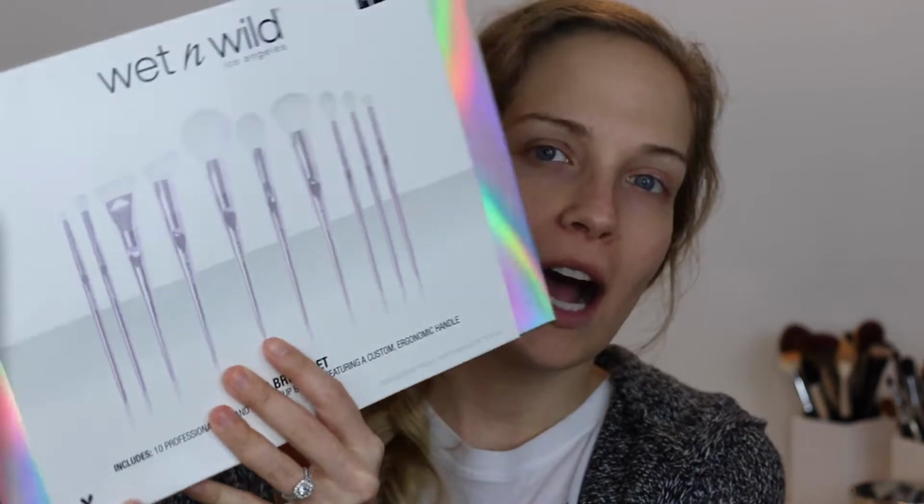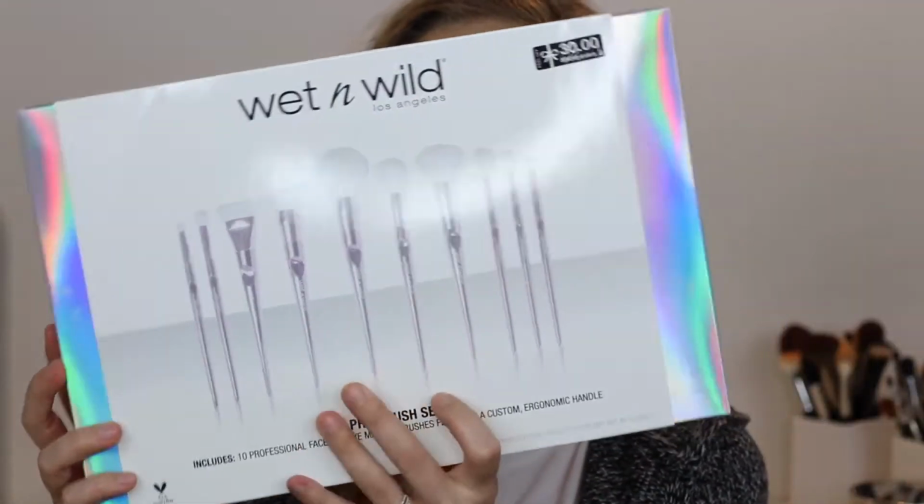Hey guys, so today I'm going to review and test out this new Wet n Wild holiday brush collection set. I saw this at Walgreens and I was like, oh my gosh, Wet n Wild came out with new brushes. They look really nice. I think this packaging looks really awesome. And I mentioned it to Clay and he ended up buying it for me as a surprise a couple days later. So that was super sweet. But I think these are just available during this Christmas season.